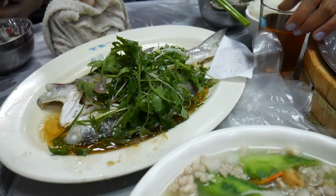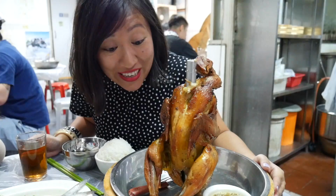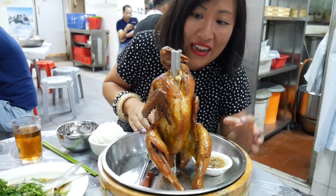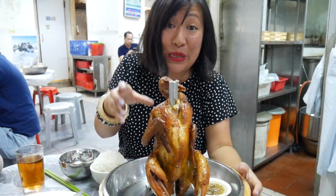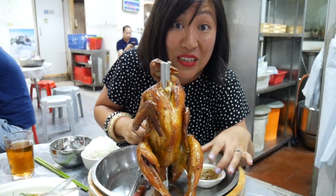We've ordered up a Cantonese feast. The piece de resistance is the famous bandit chicken. And look at it, it's crazy. So the chicken has got like a steel prod right through the center of it, and you can see it's sitting up like this, but it's been roasted, and then it comes with some, I think it might be garlic and oil.